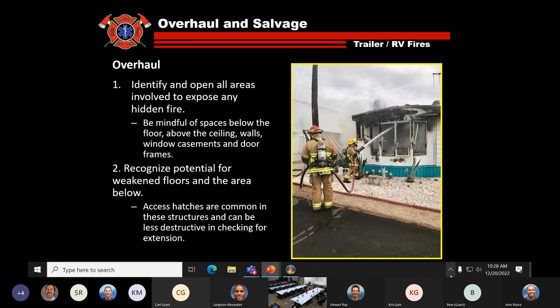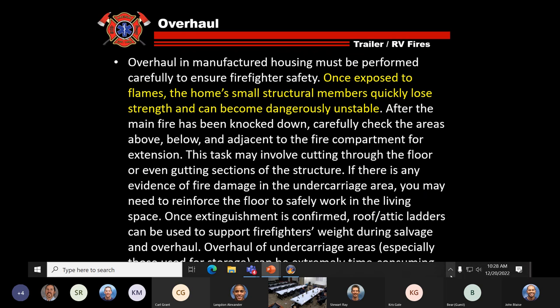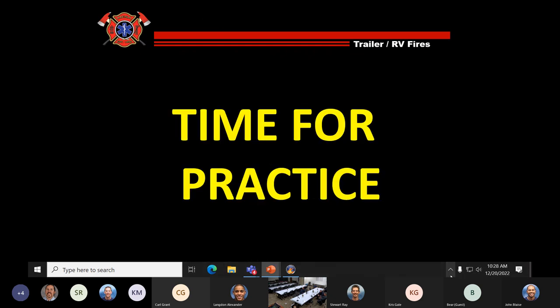Overhaul and salvage, just like anything else we do, we need to open up all those exposed areas: the floor, potentially a little bit of the ceiling, door frames. We need to check underneath and be careful when we're doing our overhaul and salvage that we don't operate on damaged floors. We don't want somebody injured as they fall through the floor during overhaul or salvage. We've already talked about the undercarriage and making sure we don't have a problem with that.